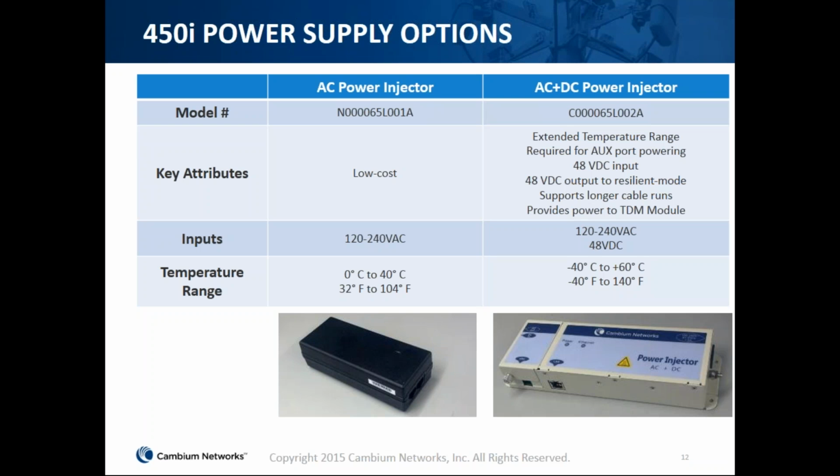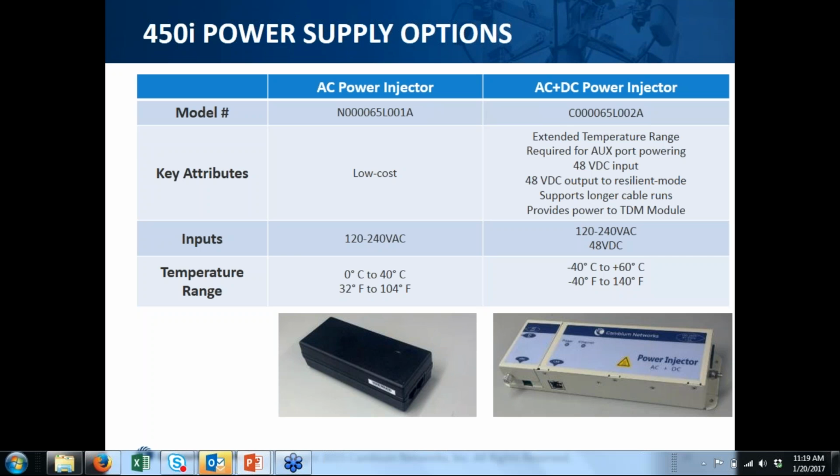And for the AC plus DC, you need to keep in mind that it is required for having a PTP sync, or if you want to have TDM modules like even supported indoor units, then you may require this AC plus DC power injector. Otherwise, only for Ethernet, you can easily go with the AC power injector, which is 001A.